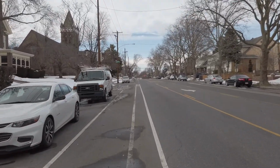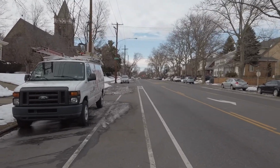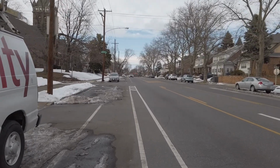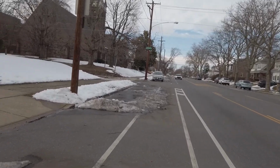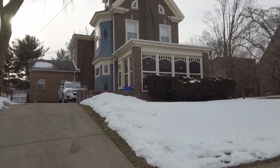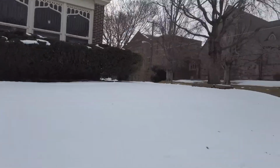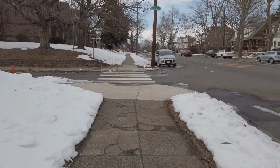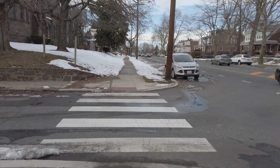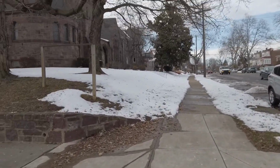Okay. So I don't know where I'm going. I don't know how far this is going to be because I don't know Mayfair. Wow, look at this house. Look at these windows. Wow. Where are we at? Glenlock. Look at this church.